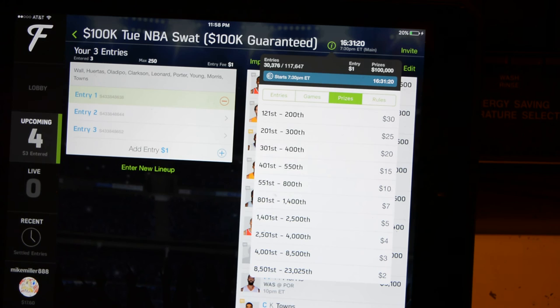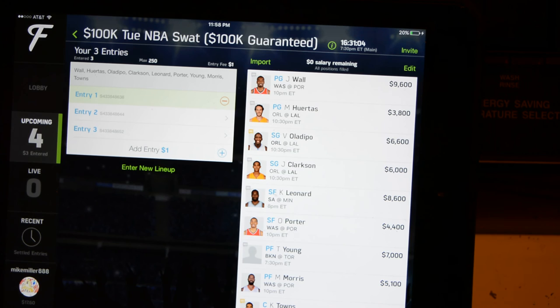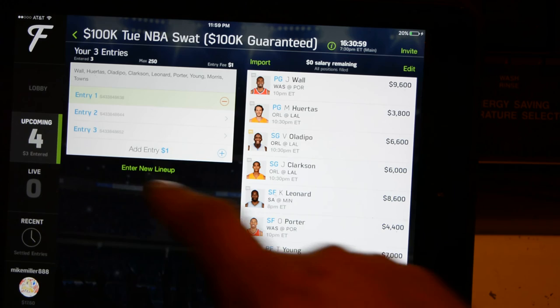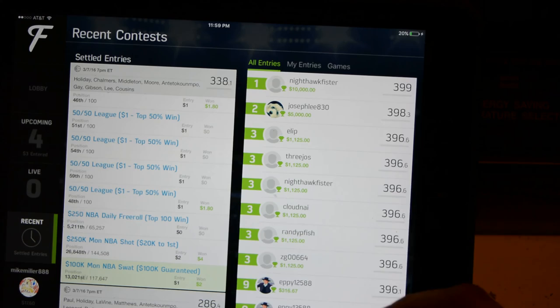I'll take that with the way these things have been going, because what's happening is you have these people, and look at the max entries there at the top. It says 250. You have people that are entering 250 times, and they're putting in crappy lineups because it might happen, it might not, but they're just trying to hit. And all those crappy lineups at the bottom are what's cushioning your score to make it so that you win. We gotta go to recents again. All these shitty lineups at the bottom that they've entered.